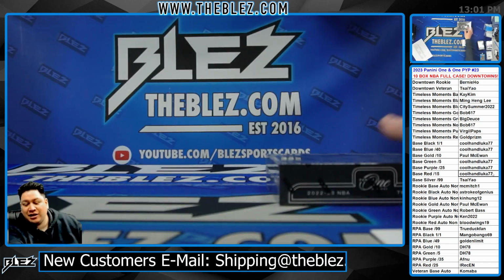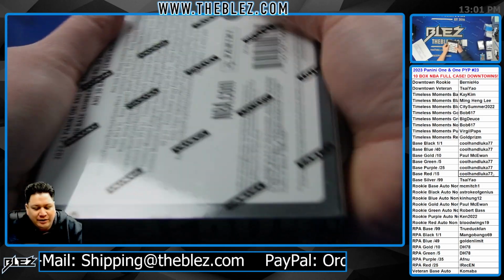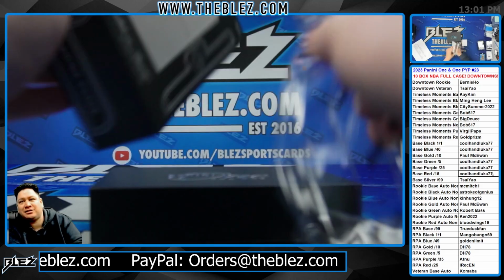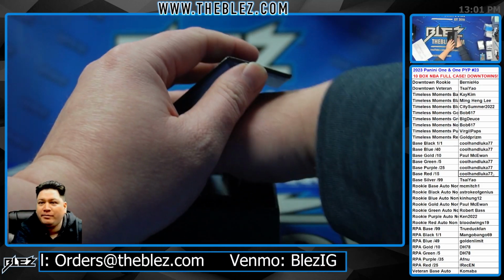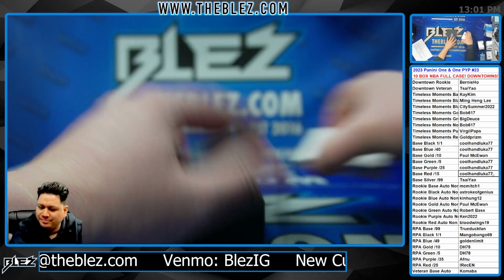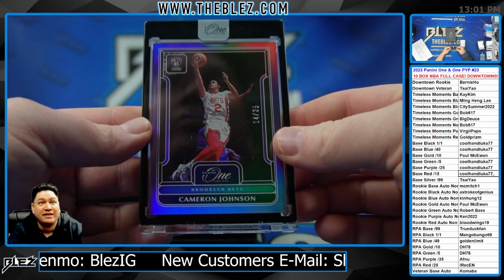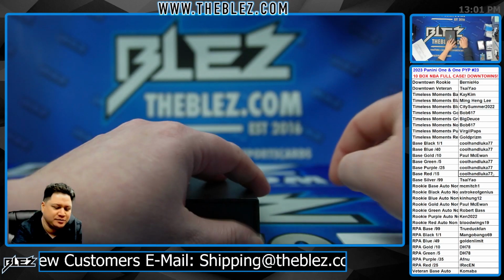Because I hit the downtown. We hit a couple timeless moments. Can we see a one of one? Let's see why this one was upside down. I'm curious. Last box. Good luck. Maybe a one of one. Maybe another downtown. Nope. Cam Johnson to 25. Also for the purple. That's crazy. Purple cleaned up on this.